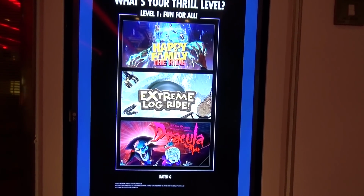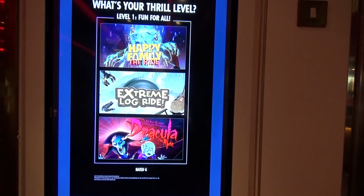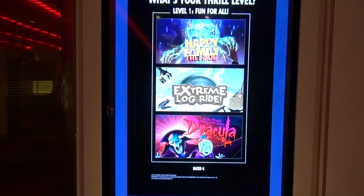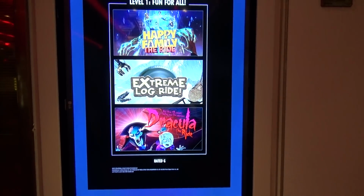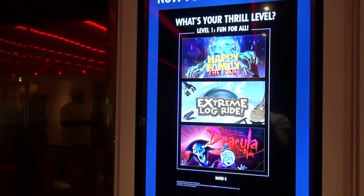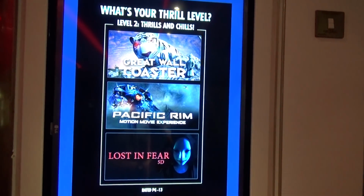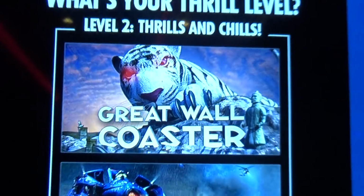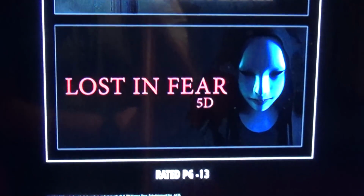But this is the G-rated set featuring Extreme Log Ride and Dracula. With the Extreme Log Ride, you would think you're riding a log flume ride. Nope. It's like a weird logging camp. So that's your G-rated one. The PG-rated one had a Pacific Rim simulator, which they just took out of the movie. Yeah, it didn't flow very well. No, which a lot of these don't. There it is, Pacific Rim. It also had Great Wall Coaster, which was weird, but not as weird as Lost in Fear. No, Lost in Fear was very strange.